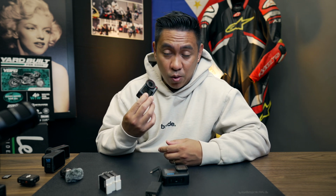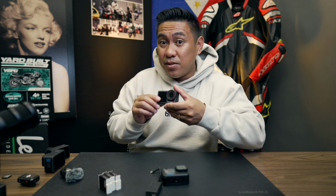I've experienced it. I've literally used one battery for a whole day of shooting in 4K 60. It's pretty damn crazy how long the Action batteries last. And now with the Action 5, it seems to last a third longer than the Action 4. GoPro, what the are you guys doing?